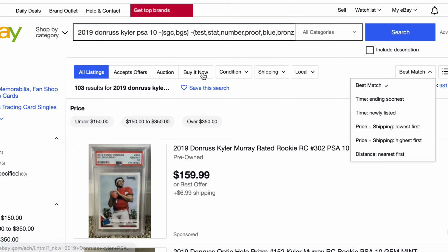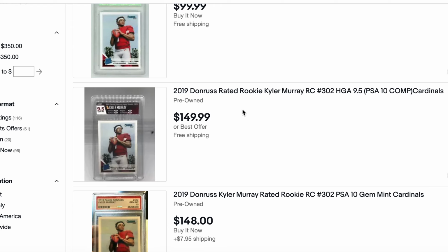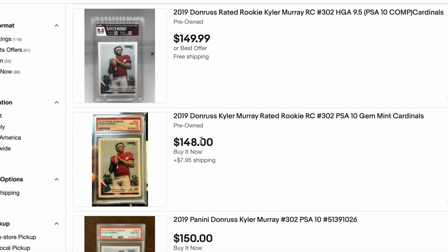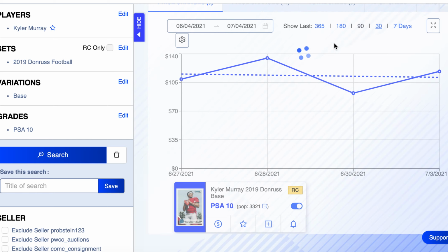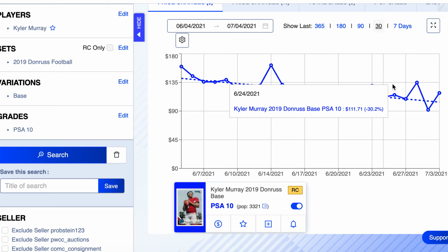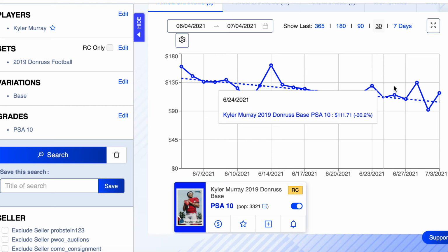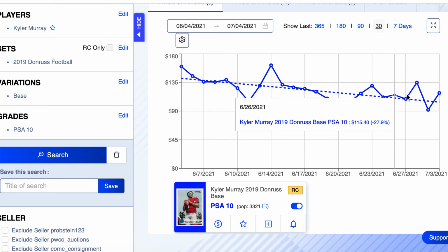Lowest first. Buy it now. Lowest one I see is 148. This is the way it is every single time. I don't know how these snipes happen, but this card, I never see it go for anywhere. He goes for about the same as Lamar Jackson. About the same as Baker. And it's just like, no one is getting this card. All these sales here show this, but I never, ever see one for anywhere near these prices.